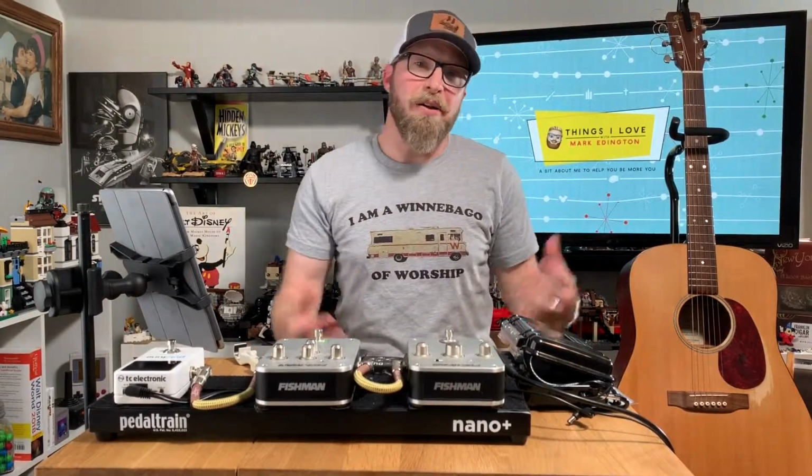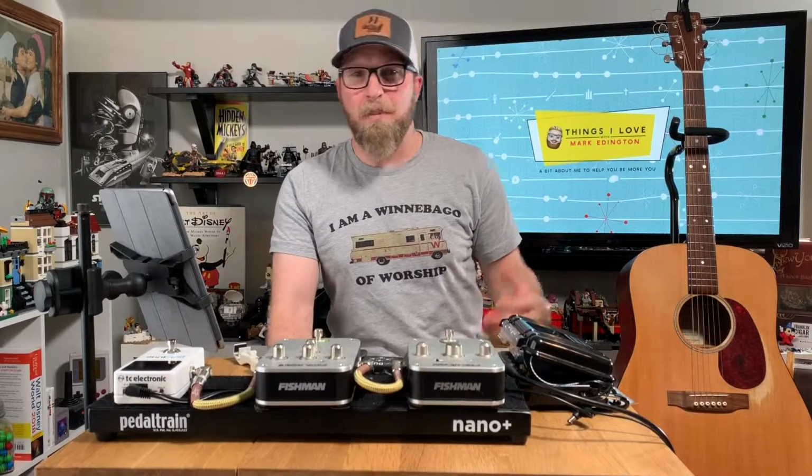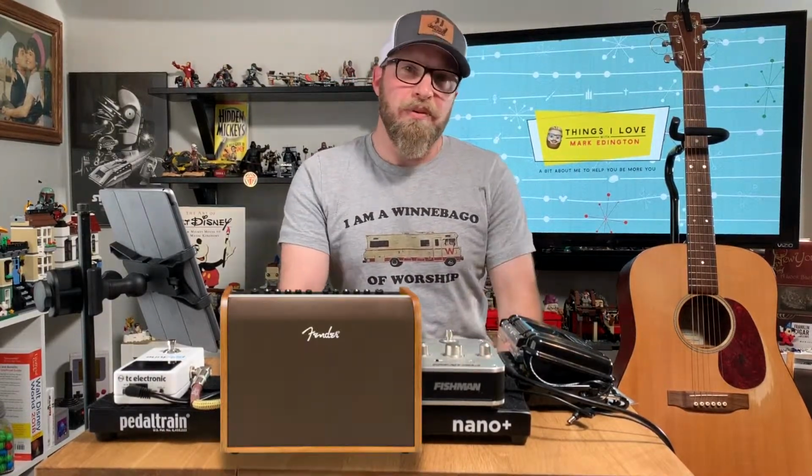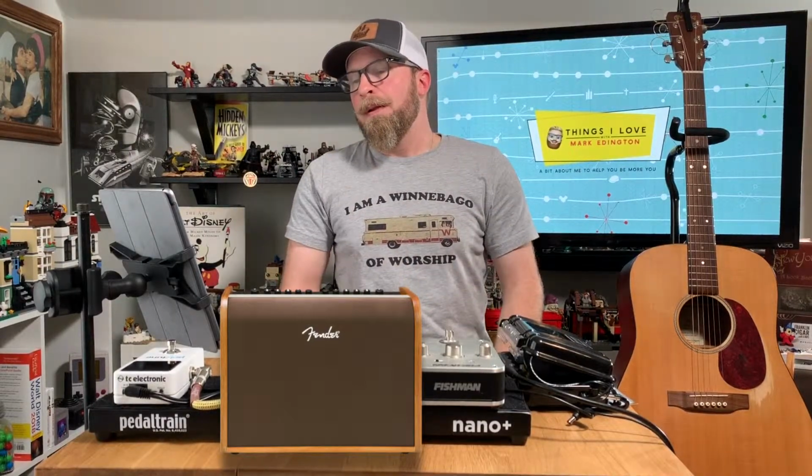And then when I'm out and about, I have a great amp that I've actually borrowed from a friend of mine. It's a Fender acoustic amp. Just love that amp as well.